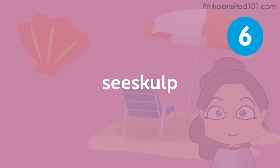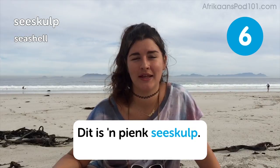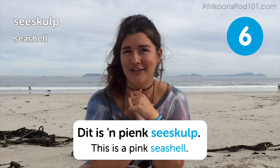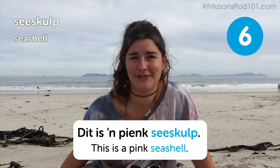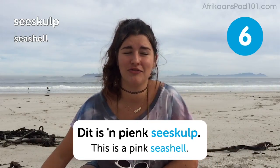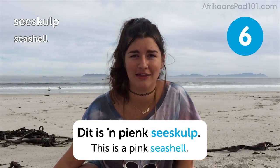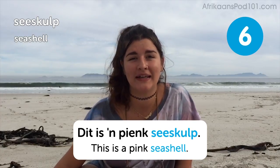Seaskulp, seashell. Dit is 'n pink seaskulp. This is a pink seashell. Well, as you can see, I do not have a pink seashell to show you at the moment. It was very rough high tide here last night, so all the shells are a little bit under the sand and all over the place, and I couldn't really find a nice pink one to show you today. But I challenge you to go find me one and let me know later in the comments if you found a beautiful pink seashell, a beautiful pink seaskulp.